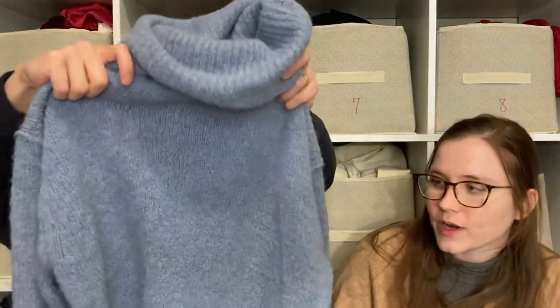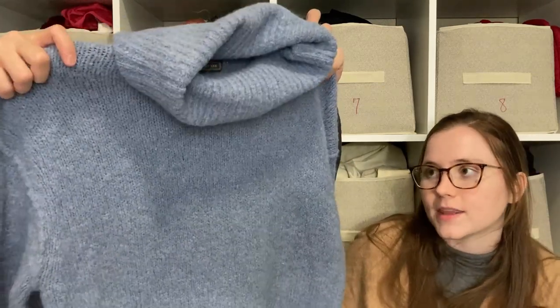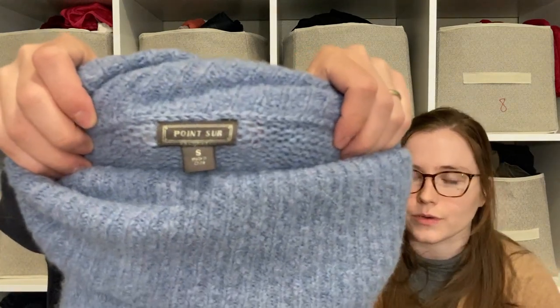This is a pointer sweater and it is definitely shedding. But I picked it up anyway because I think that it's high quality. It's a brand underneath J. Crew, and we've had pretty good luck selling it previously. So when I find it, I do end up picking it up.